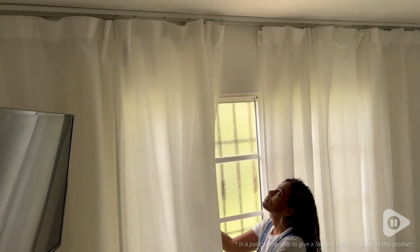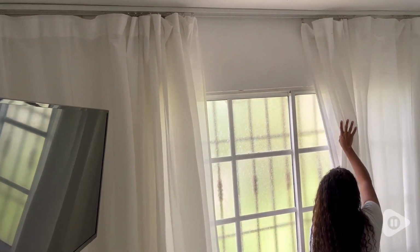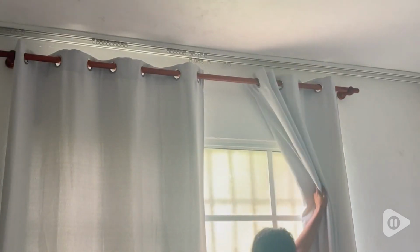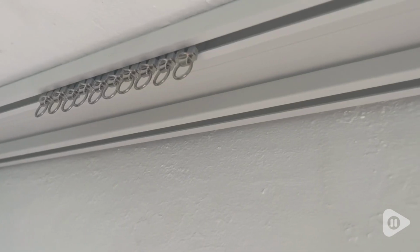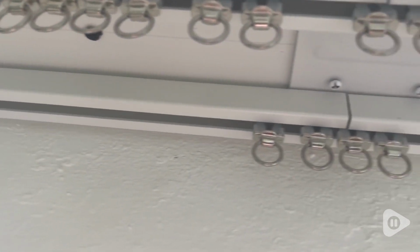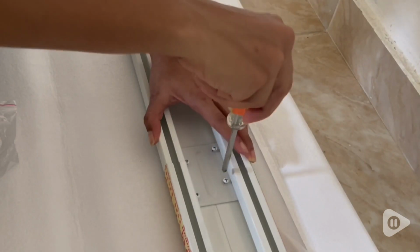If you want to elevate the look of your space or bedroom, I've got just the thing for you. I recently revamped my bedroom, but something was still missing to achieve that cozy, elevated feel that I wanted. That's when I discovered the Shine Curtain Conjoined double tracks, and let me tell you, they've been a fantastic addition to my bedroom.